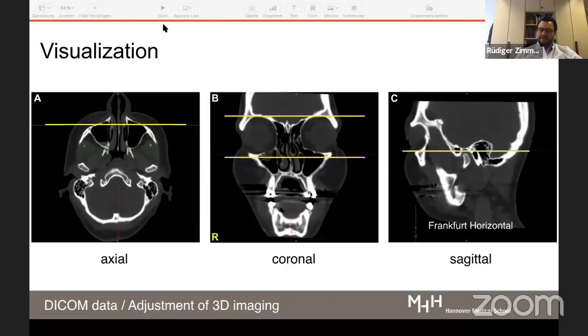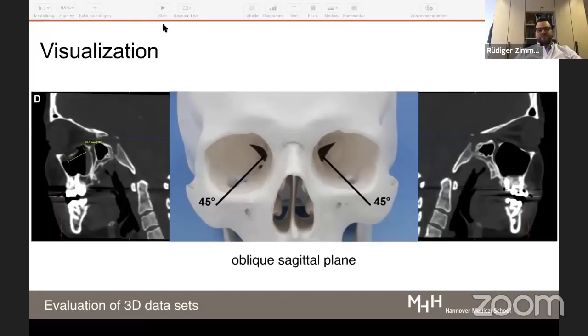Otherwise, you might end up having a totally dystopic globe. Again, there's something we have to take into consideration. The orbit is angulated in the skull by about 45 degrees. So if you want to take a look at the course of the orbital floor and the medial wall, we have to change our plane of view in the CT scan to see the whole dimension in the sagittal plane of your fracture.